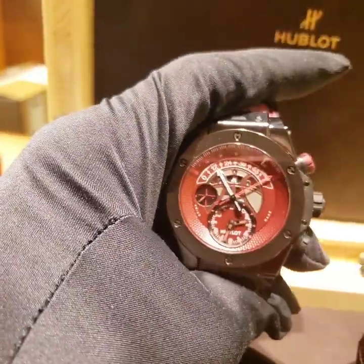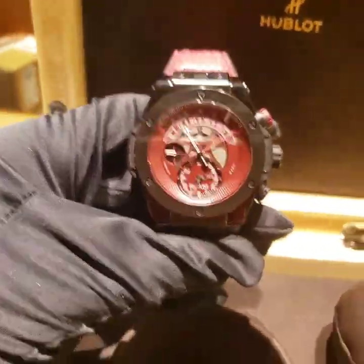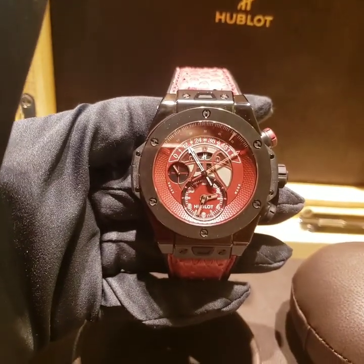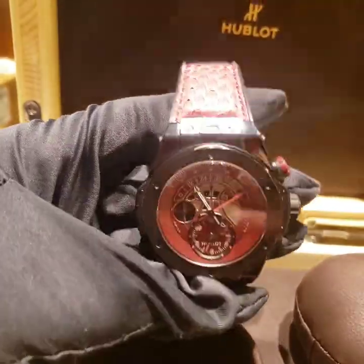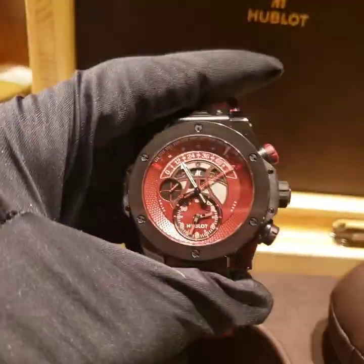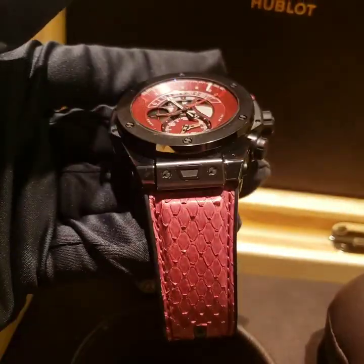The price is $29,100. It's 100 meters water resistant, fully automatic self-winding. It's really sad what happened to Kobe Bryant, but I think this is the best time to acquire this piece, because collectors will end up paying, in my personal opinion, more for this piece in the future. And my condolences to his family and his friends. It's a really sad tragedy, but this is a really cool watch.